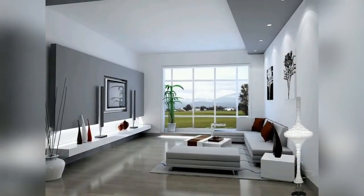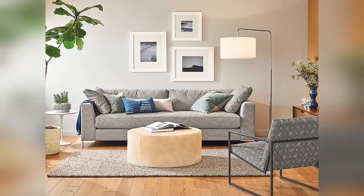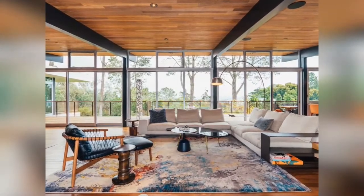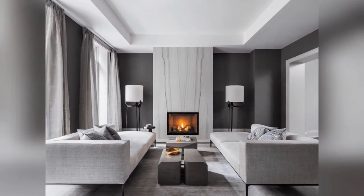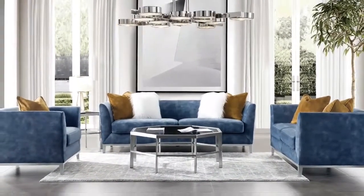Furniture. A common problem people have is not knowing how to arrange their living room furniture. More often than not, people push a sofa against one wall, a couple of chairs against another, and that's it. But arranging furniture is something that requires a little more planning. There are important considerations like choosing a focal point, creating conversation areas, and considering traffic flow.